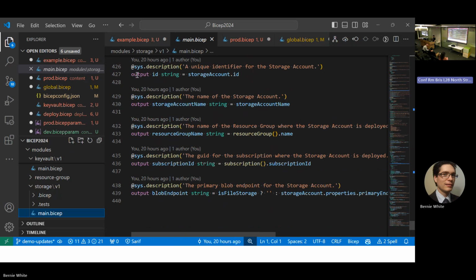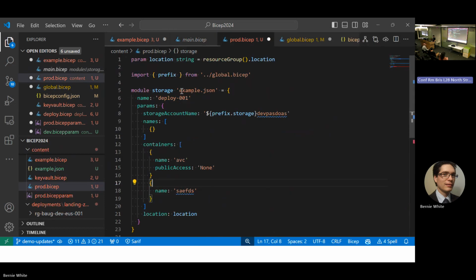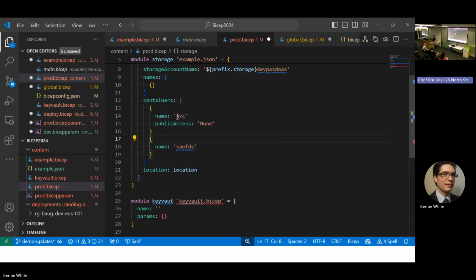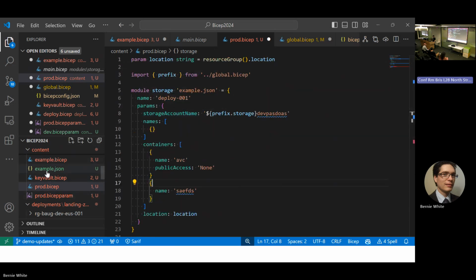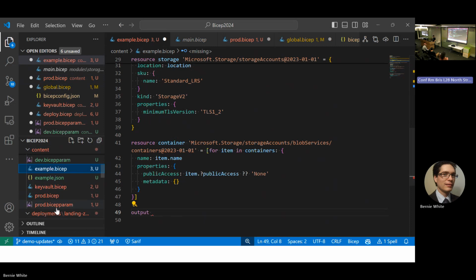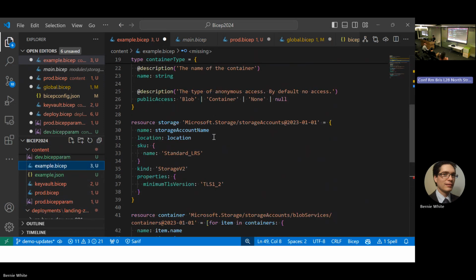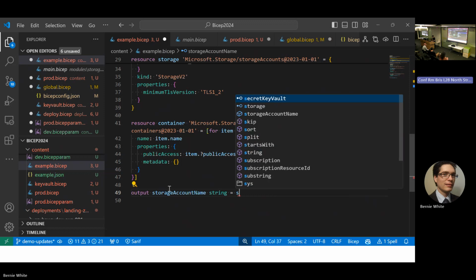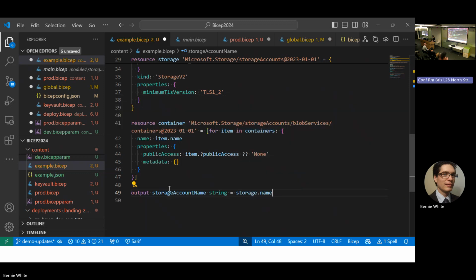And so I can actually use output to pull information out. Then when I reference it back over here or wherever, I've got something from the other module that I had up before. Let's just quickly add it here. Let's add storage account name, string, and this just becomes my storage dot name.